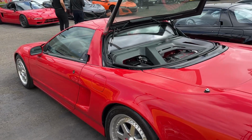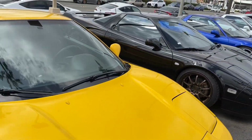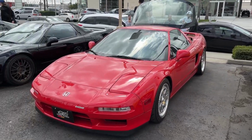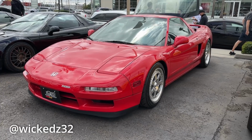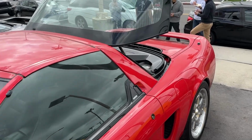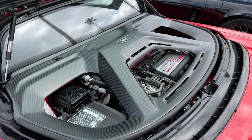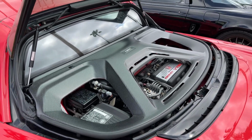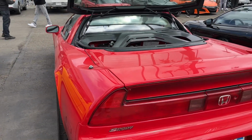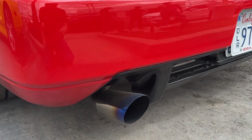Here is Andy's. Let me get the front of this. Here's Andy's NA1 with M7s. And I believe it's on Ohlins suspension and Spoon exhaust. And prototype engine lid. Don't look at the edges. Don't open the door. Here's the Spoon exhaust. I really like this exhaust.